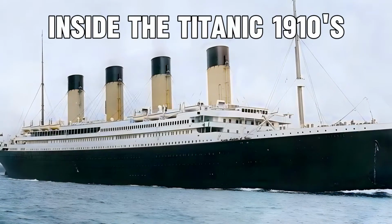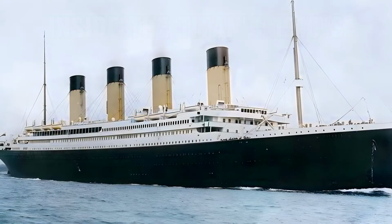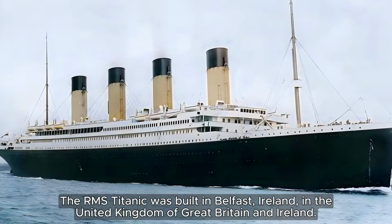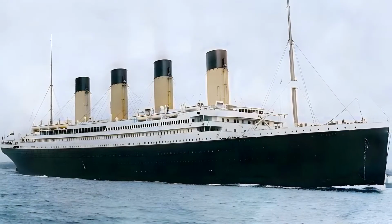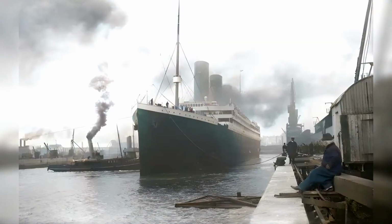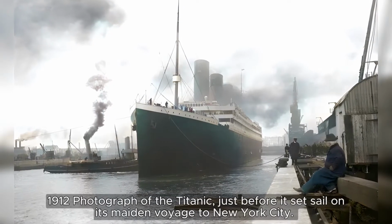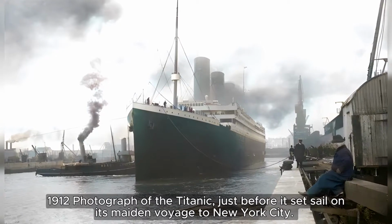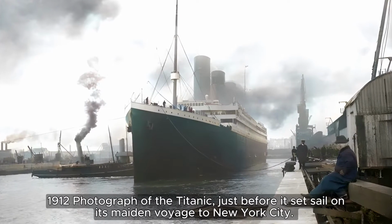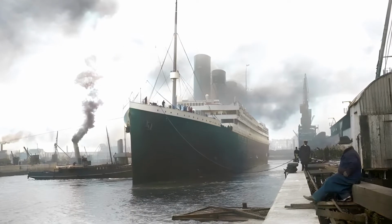Christened after the Greek Titans, the RMS Titanic, constructed in Belfast, Ireland, held the #2 spot amongst the trio of Olympic-class ocean liners. Southampton, 1912. A bustling port prepares for departure. This image shows the RMS Titanic ready to embark on her maiden voyage to New York City.